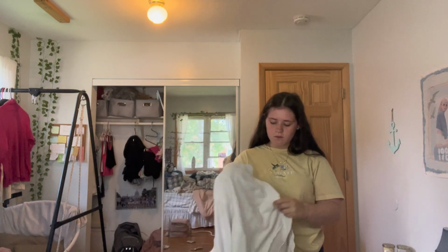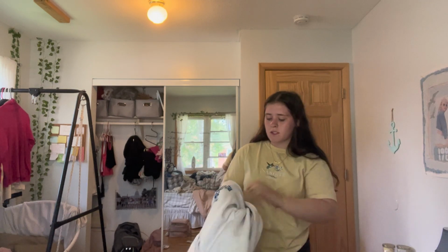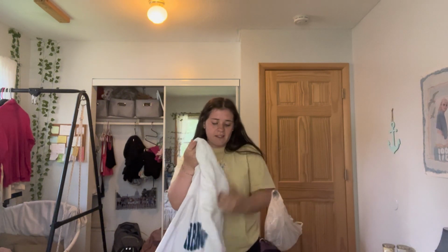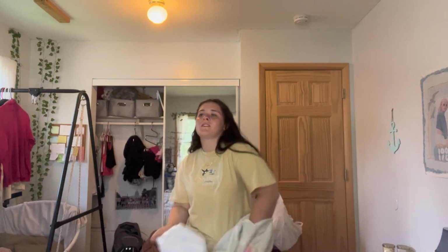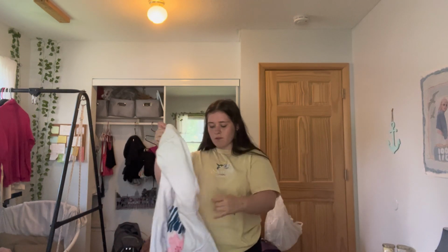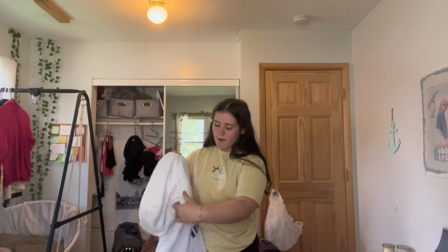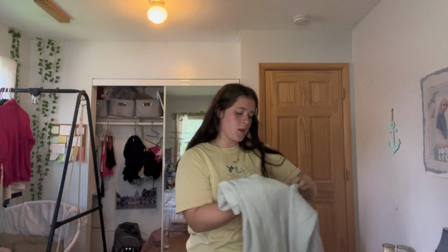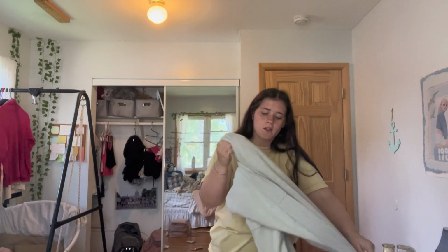Okay, this one is my Washington DC sweatshirt that I got in Washington DC, and I'm really mad because all the print came off and it was like $65. It was from a tourist shop, you should have expected that. This is the front. There used to be a flower and a thing all along the sleeve, but it fell off.